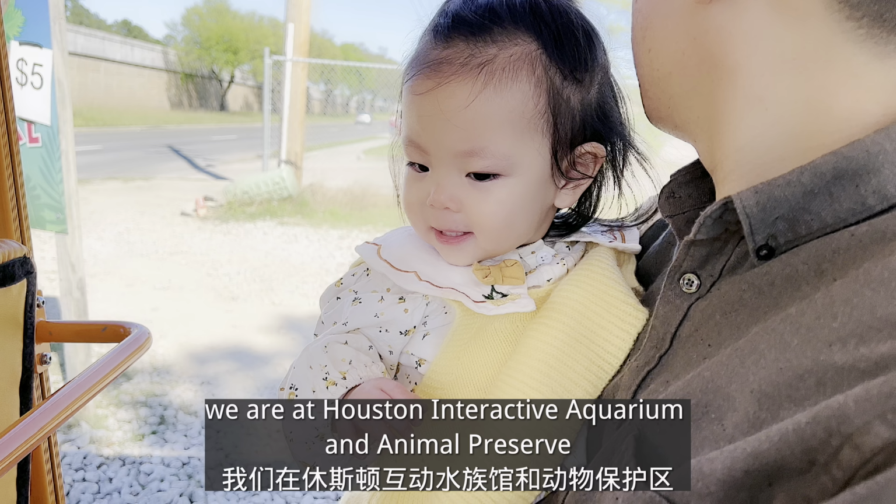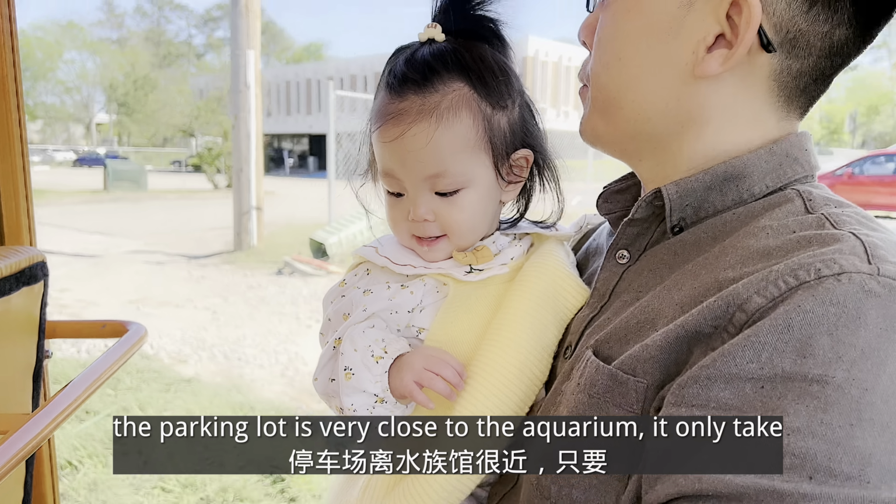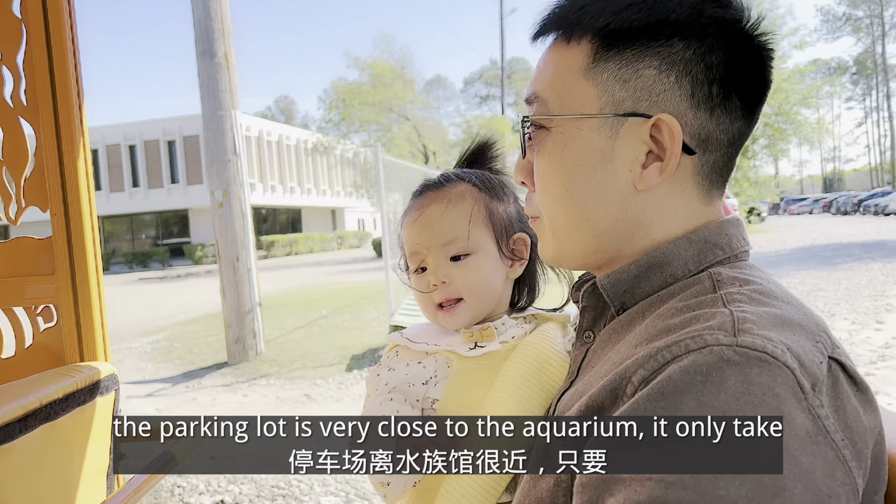Look, there's a mini tour bus. We are at Houston Interactive Aquarium and Animal Preserve. The parking lot is very close to the aquarium. It only takes 1 minute to get there. Here's the aquarium.